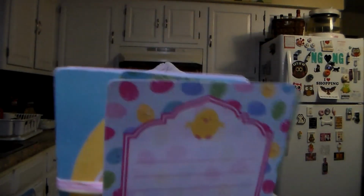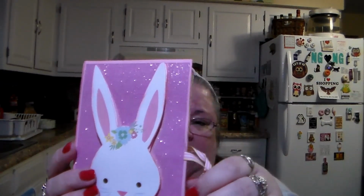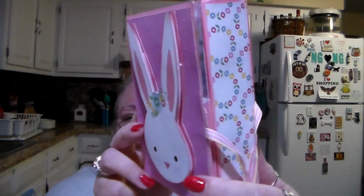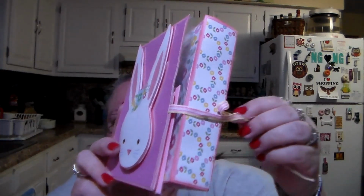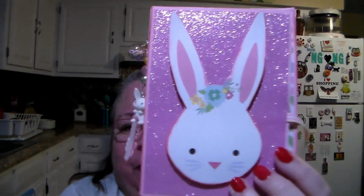Aren't those pretty? But I just fell in love when I saw that she made this little book here, all from scratch. I just fell in love with it. And I love the little tassel that hangs off the side of it as well. So, there it is there. All right, let me close it back up. Isn't that pretty? That's just so pretty.